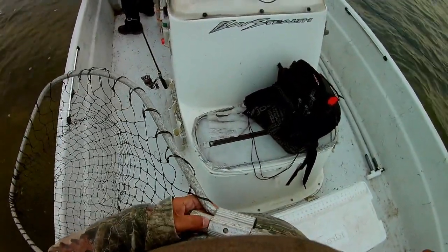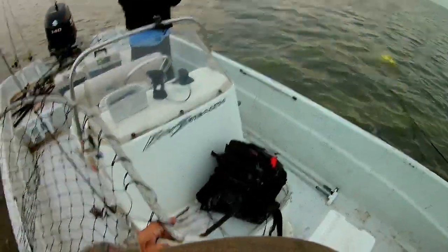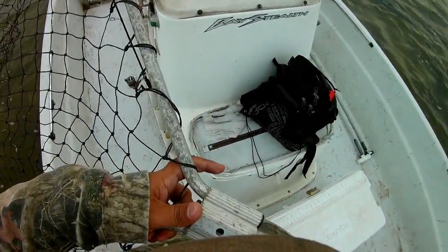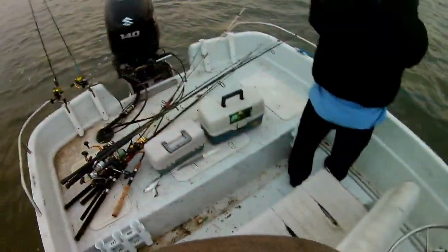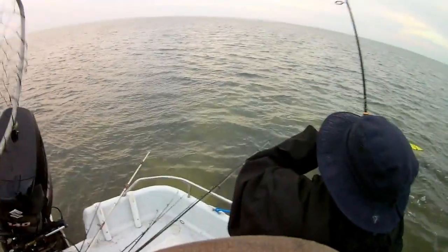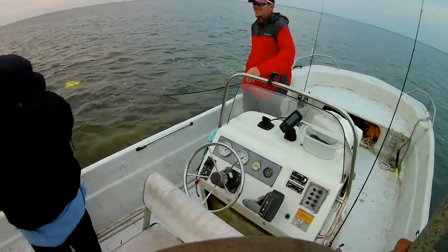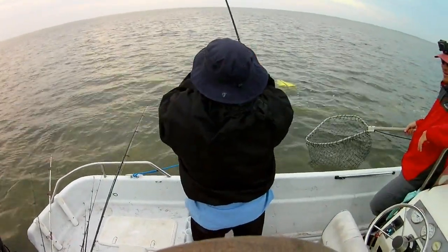Fish on. Got off? Damn. That was a red. Oh my lord, this net's not working. Chito, running that dog with bait. Run that dog. You got a lunker. This is gonna be a certified lunker right here. That's running that dog right there.